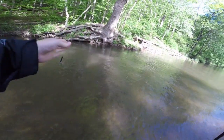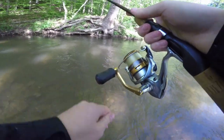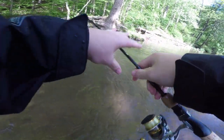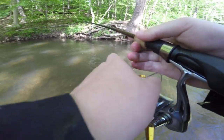Came on the black trout magnet with the gold jig head. Something nice and finesse because this is a heavily pressured creek. I chose the black color to stick out in this muddy water. Probably one of the easiest colors to see for them. Let's see if there's going to be another one in there.